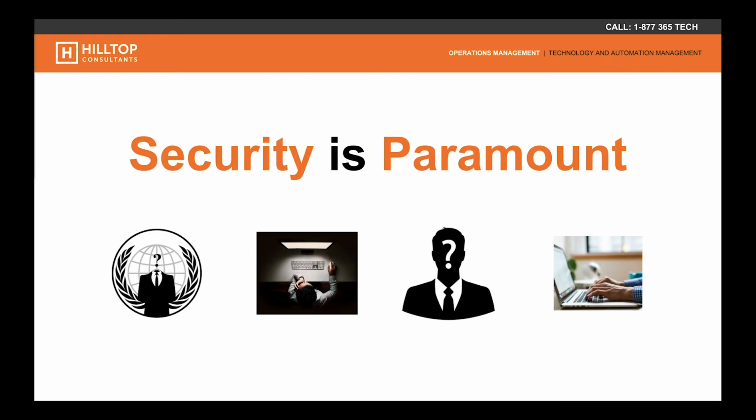Security is paramount. Hacker collectives, dark web, internal and external bad actors, free unsecured Wi-Fi and computing environments everywhere. Never before has our data been more at risk every hour of every day. Part of that is because it's all over the place. It's hard to guard a fence that's 10 miles long with just one person. And part of that is because data is so valuable. It is literally a billion-dollar industry.